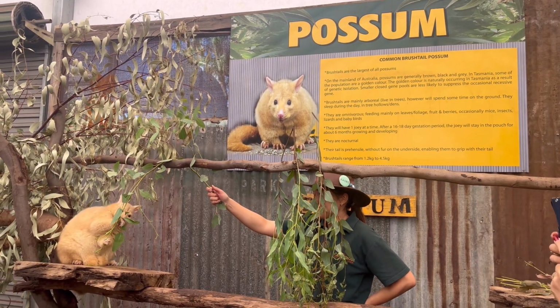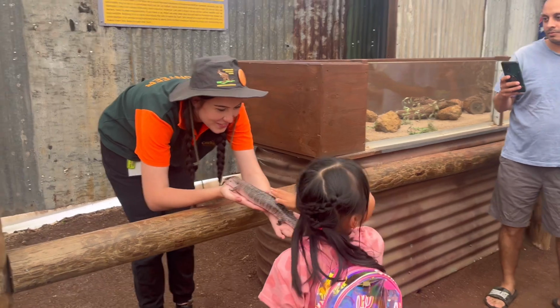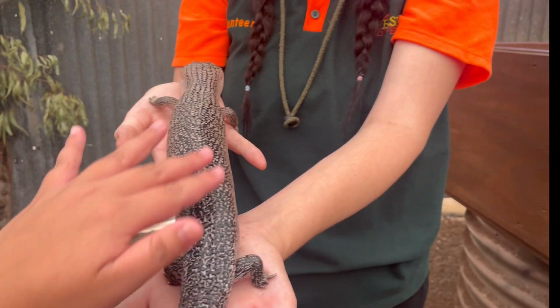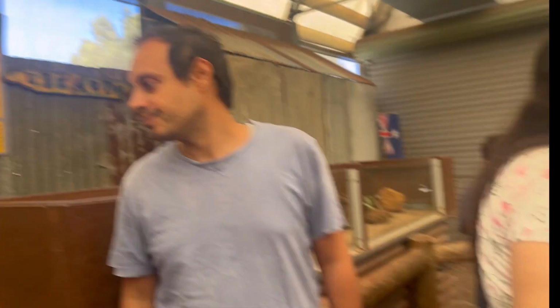That's a possum. In this volcano, we think. Yay! Is it the full grown already? Full grown? Yeah. This is. Oh. Is it? That's the biggest.